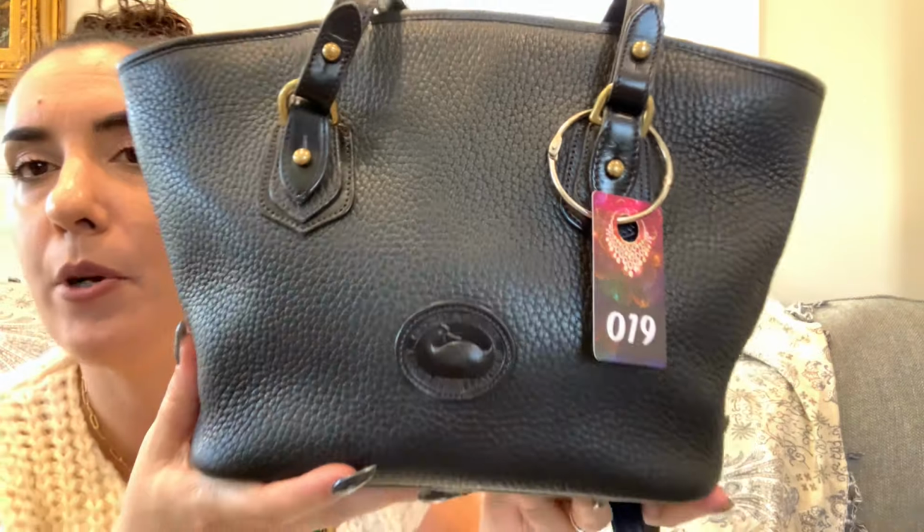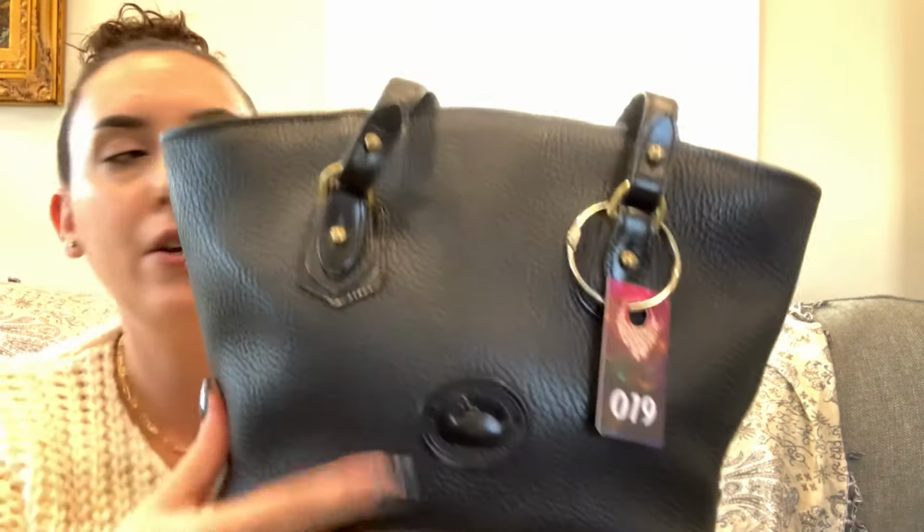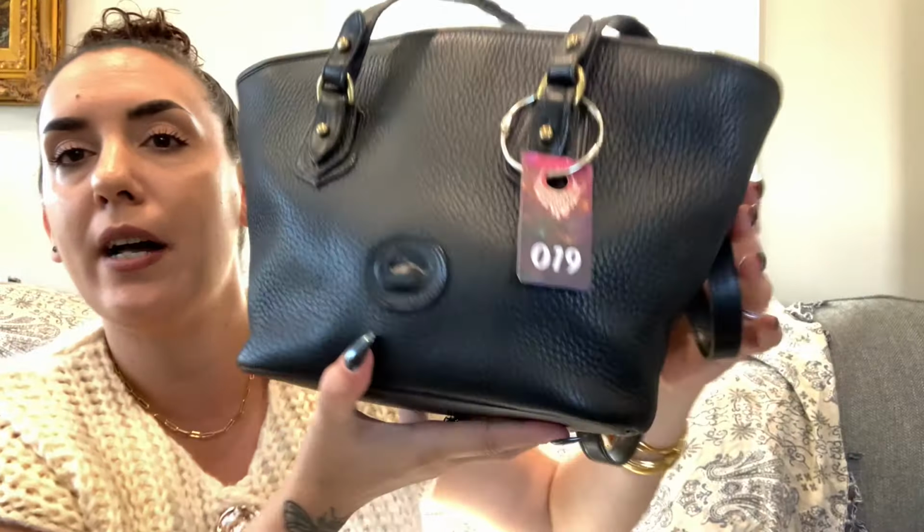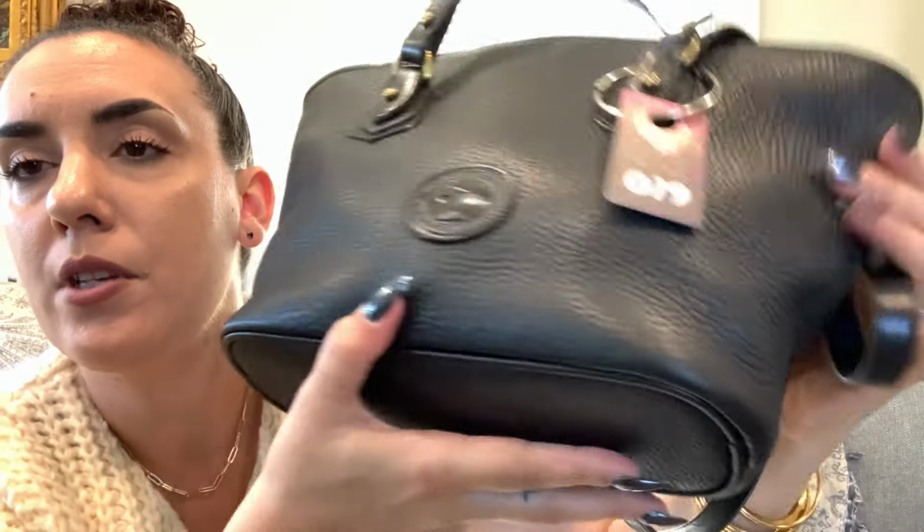Anyway, it's a black pebbled leather Dooney and Burke. Here's your Dooney on the front here. Brass hardware, longer shoulder straps. The back is no pockets. It has this kind of arc to it. It's in excellent condition. If you saw my unboxing, I had to fix up the corners, so I did do that. So corners, everything is beautiful on this bag now.